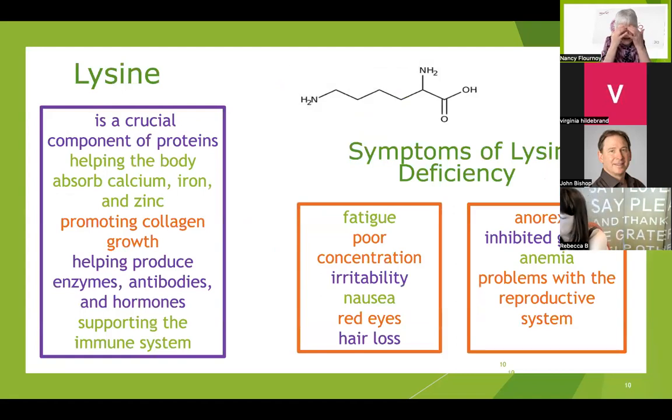Now, the second part of this molecule is lysine. And lysine is really a crucial component of many proteins. It's prevalent in meat. So you normally will have a lot of it in your body unless you are a vegetarian or vegan, in which case you should be paying attention to getting a sufficient amount. It helps the body absorb calcium, iron, and zinc, and promotes collagen growth, produces enzymes, antibodies, hormones, supports the immune system.